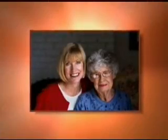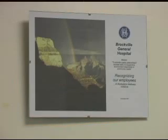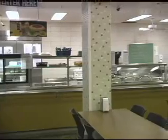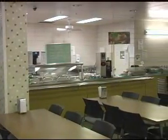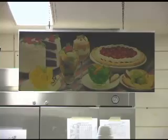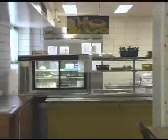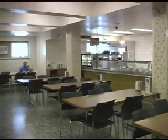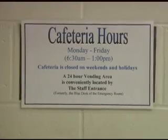Your family members are encouraged to be active participants in your recovery. For their convenience while they're here, the hospital has a number of amenities. The cafeteria is located in the basement. Lunch is served from 11:30 a.m. until 1 p.m. There is a different menu each day, and the prices are very reasonable. Outside of the lunch period, the cafeteria is open from 6:30 a.m. to 1 p.m. Monday through Friday.